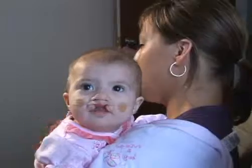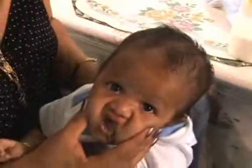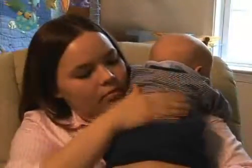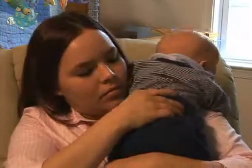Babies with a cleft need to be burped more often because they take in more air while feeding. Watch for signs of discomfort. Your baby will give you signs that it's time to stop and burp. How will you know it's working?